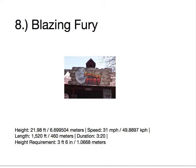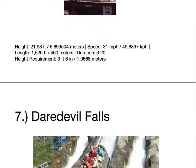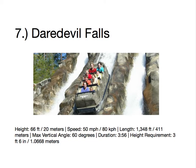So anyways, let's move on to the number 7 spot, which is Daredevil Falls, a ride that I rode 4 times in the same day. I only rode this one day, but I rode it 4 times in that same day. So anyways, this ride is about 66 feet tall, with a maximum speed of 50 miles an hour.